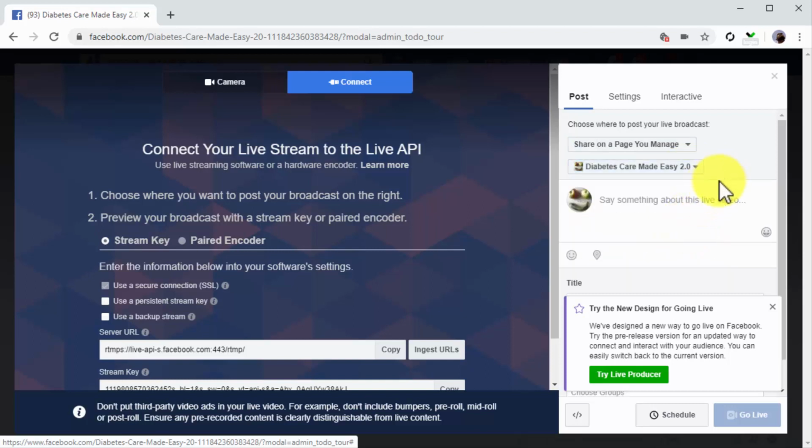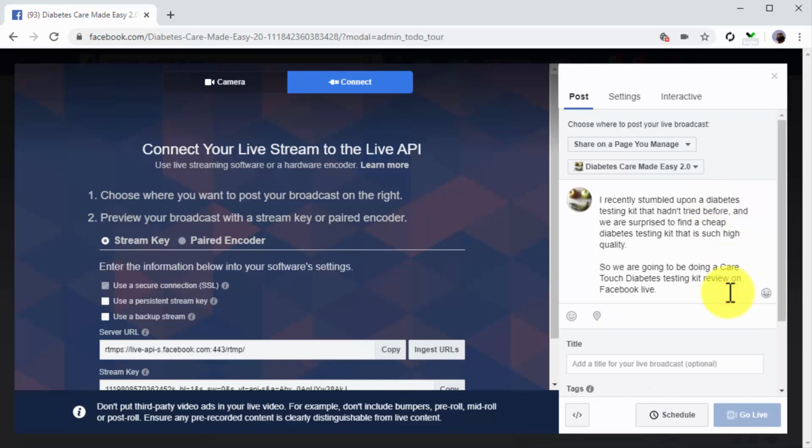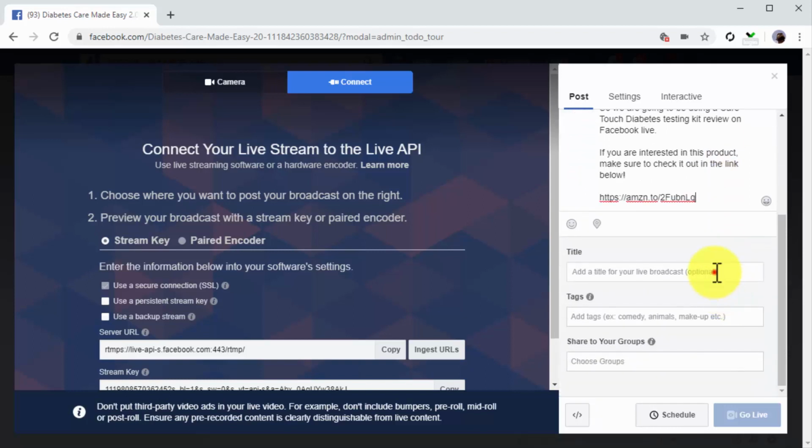Next, enter the description of your live broadcast into the field below. Here, it is recommended that you compose a description that includes keywords, search terms, and in case you are promoting a product, the sales page URL. In this case, we're going to discuss some product that we are promoting, so we're going to add the name of the product, niche keywords related to the product, and the sales URL with a call to action at the end. Now add the title of your live broadcast into the title field.